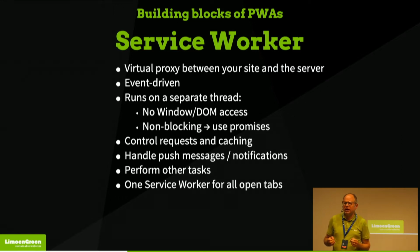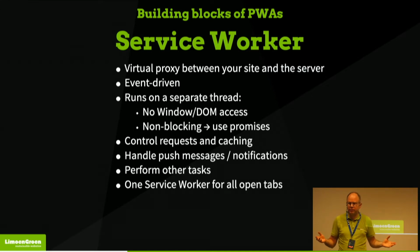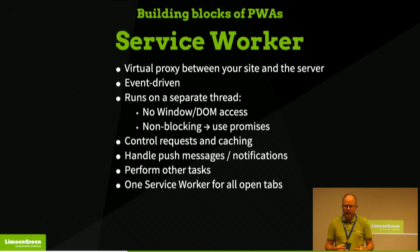One thing to really understand well is that you have only one service worker for all open tabs on the same website. If you open 3 tabs and those 3 tabs register the same service worker, then there's one service worker. We'll get into that later, why this is important, but it's good to realize. And even when you close all those tabs, the service worker is still there.